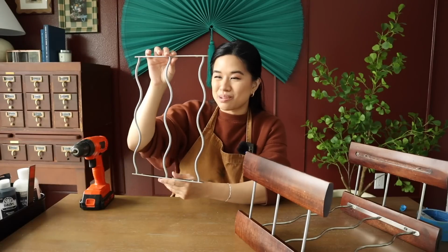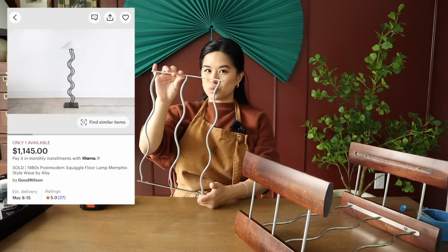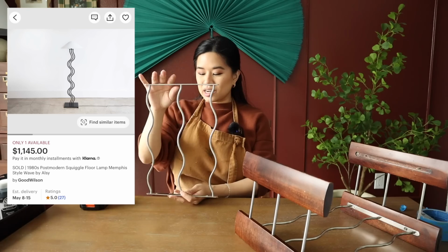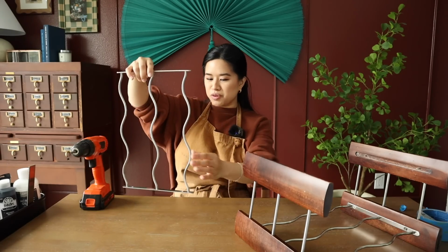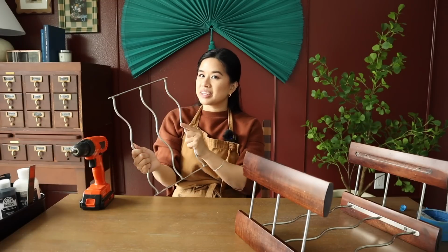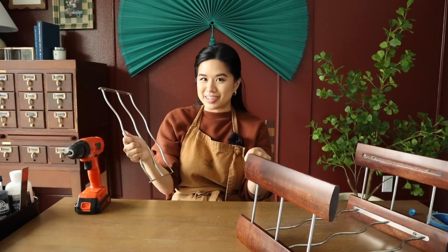Wow, this is seriously like the most perfect vintage squiggle, because if you've ever seen those squiggle lamps, I feel like this could definitely be used for that. You can use this horizontally or vertically for different projects, so I'm definitely going to keep that in mind for future project ideas when I'm tired of using it as a footstool.